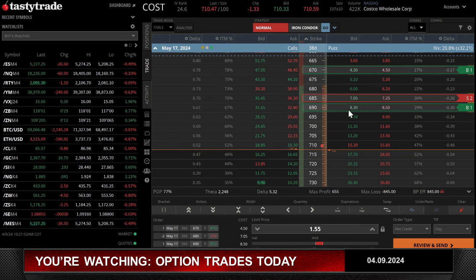So I'm buying one of the 690s, selling two of the 685s, and buying one of the 670s. It has a pop of 77%, that's the probability of profit. About $2.50, $2.25 in theta decay. It has a little bit of long delta, 5 bullish deltas. I said I wanted to be omnidirectional, slightly bullish, so this is definitely a bullish trade with 5 deltas.